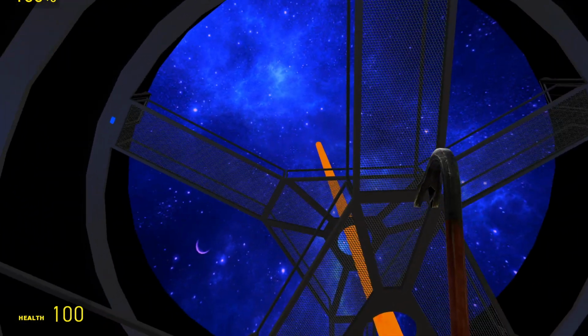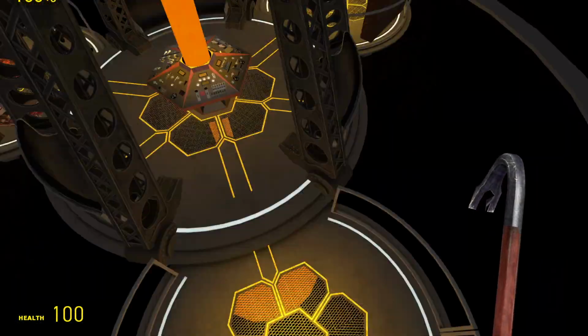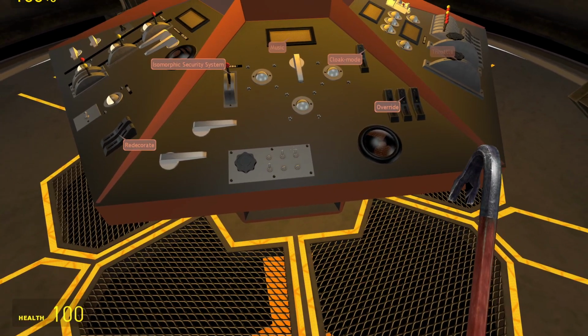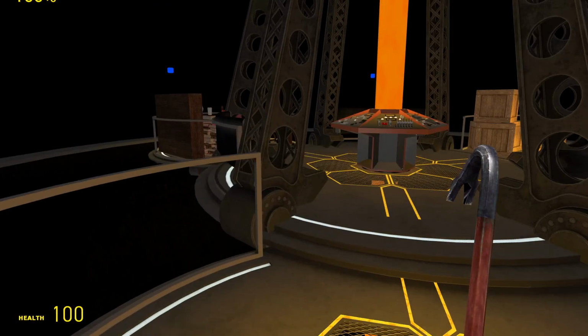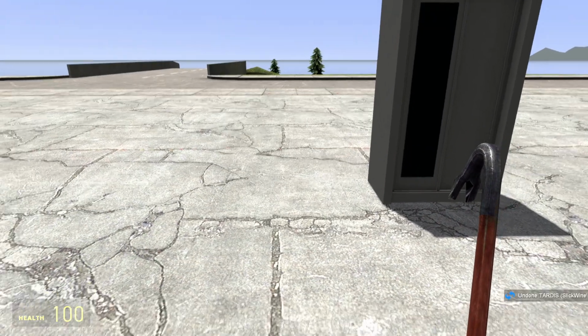Usually there would be an orange little thing racing around up here, but that seems to have either been removed or changed. But besides that, everything is basically the same, except for the lighting and all that. That is the old version.